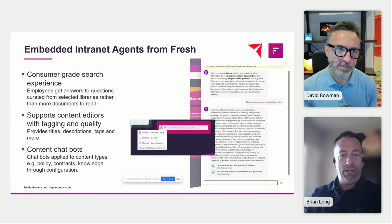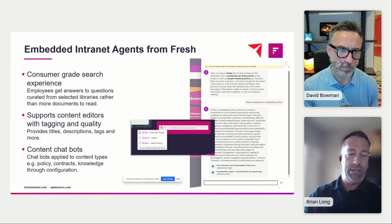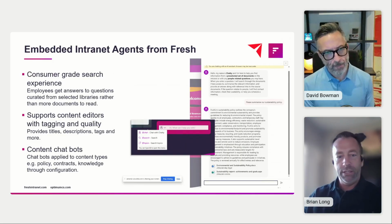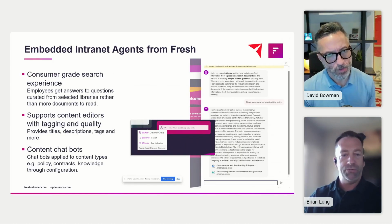We're all going to have a robot. But just like at your house, if you don't have your house organized, right? I have a lot of clients that are trying to use search. They even have Fresh and they're using the AI search from Fresh, where you put in a query and then it gives you the results, right?